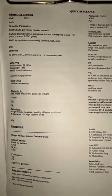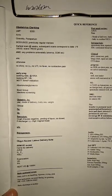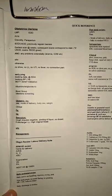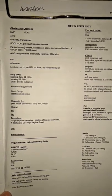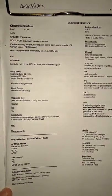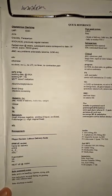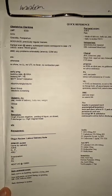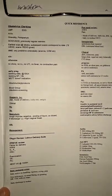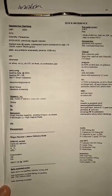Well, what about at the ward? You can write as so. Obstetric clerking at the ward. The LMP, EDD, ERS, age, race, sex, gravida, para, shelved date or unshelved date, previously regular menses, earlier scan at how many weeks, subsequent scans correspond to date, in bracket if unsure, and also scans RETT was given.